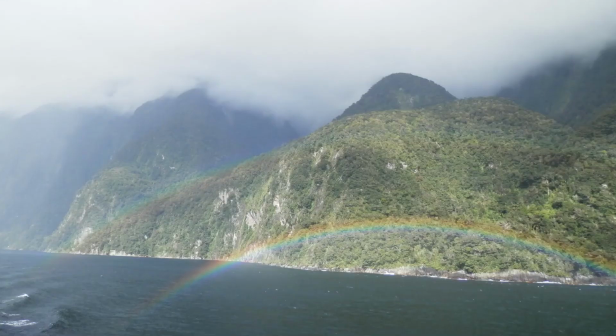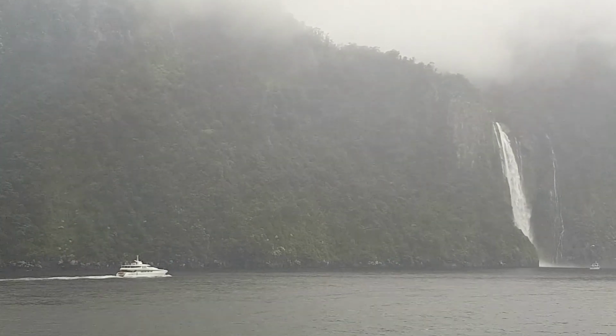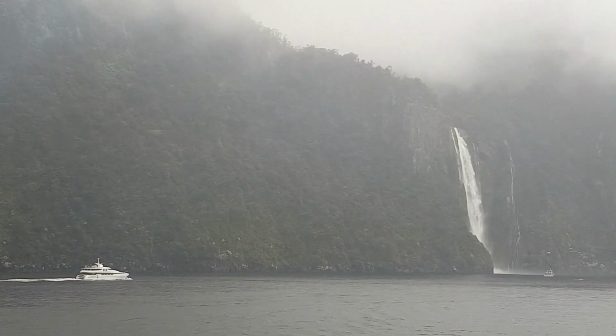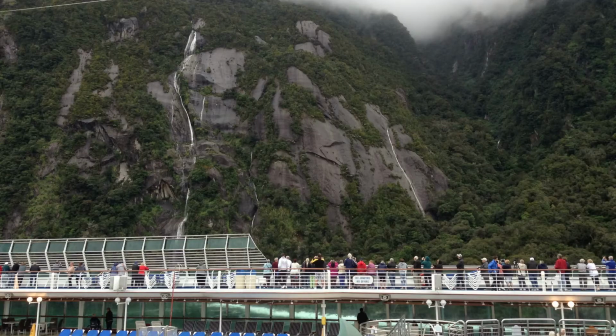If you do get what's perceived as bad weather, you'll actually enjoy it by all means, because you'll find that the waterfalls are flowing. They look quite amazing when they're just free flowing down into the water.